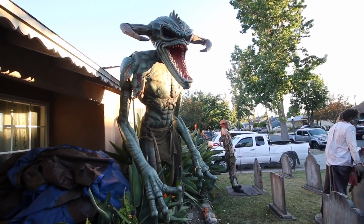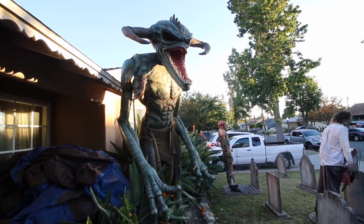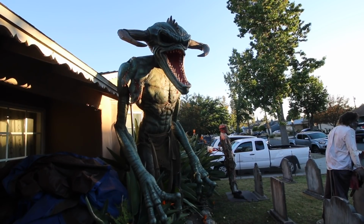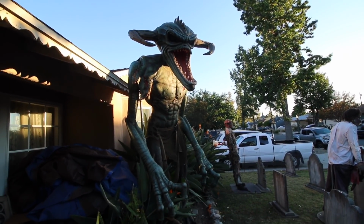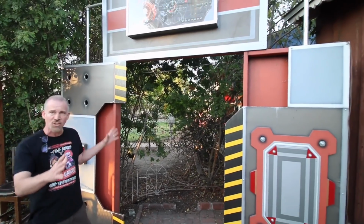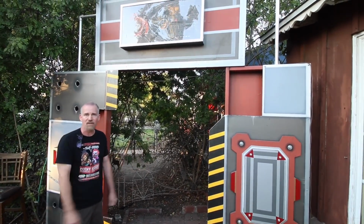This kind of reminds me of a demented gremlin. Yeah, full scale, and I mean, what would he be? He's about probably 10 to 11 feet tall. Yeah, he's tall. Not the beginning of the maze, but being in the front, we needed something to kind of show that you are coming into something. So as you go through here, it almost starts the maze.